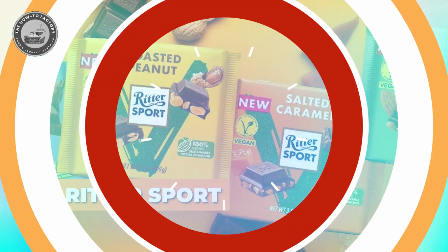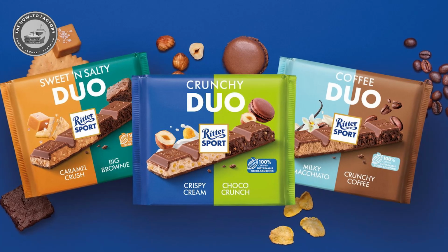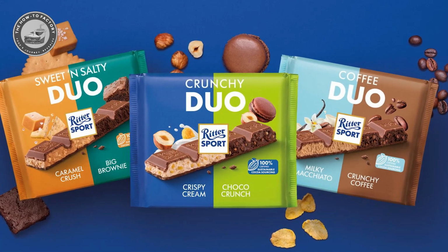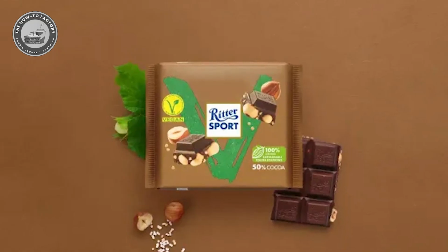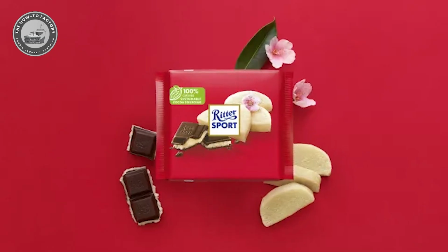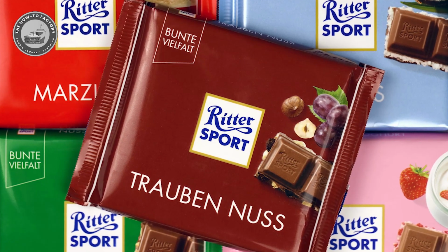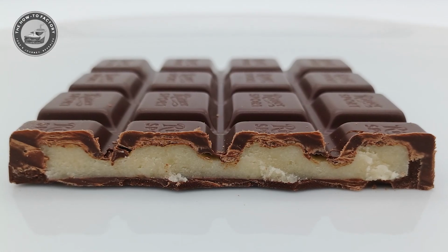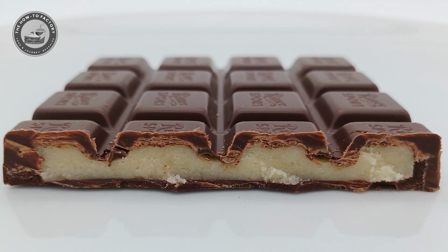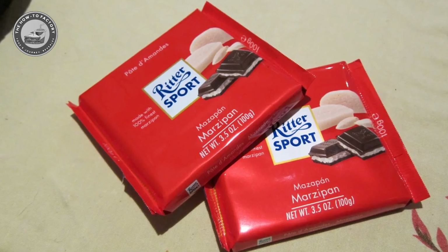years. Ritter Sport, square, colorful, and packed with flavor, has been a staple of German chocolate lovers for generations. Whether you prefer the classic alpine milk chocolate, the nutty crunch of whole hazelnuts, or the rich bitterness of dark chocolate with marzipan, Ritter Sport offers something for everyone. But have you ever wondered how these iconic square bars are made? Today, we're taking you inside the factory to see how high-quality ingredients and precision craftsmanship come together to create one of the most beloved chocolates in the world.